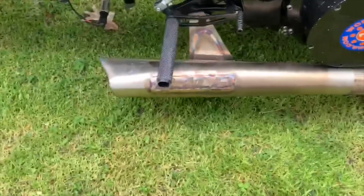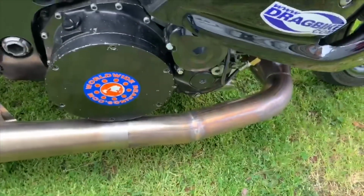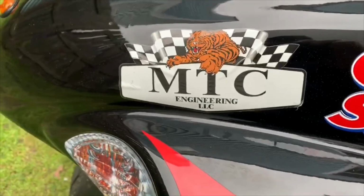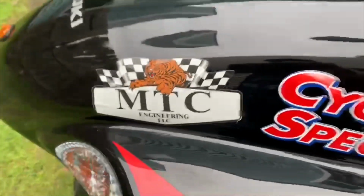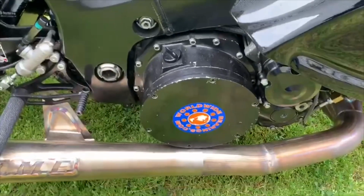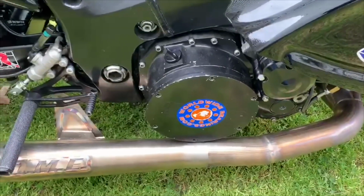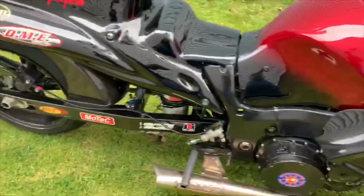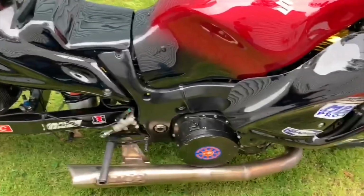And that awesome pipe of DME, man, that thing puts out some power. And that's what really makes it go fast right there. MTC. Man, these guys, if you don't have an MTC Gen 2 clutch in your Gen 2 Hayabusa, you're doing something wrong. That thing is the baddest thing out. And if you want somebody that sells them, Dustin Lee can hook you up, man. And with that hookup price he gives you, he can make that thing 60 foot like crazy. That guy really knows what he's doing. He does put a lot of time into it.